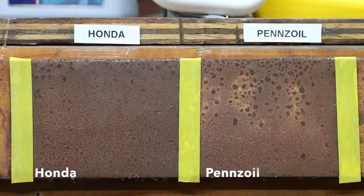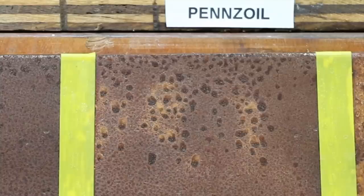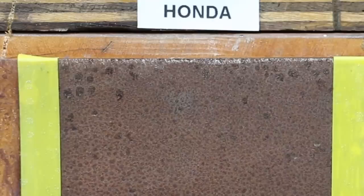I applied the rusting agent 3 times in the last 24 hours, and the results are very close between the two brands. Both the Honda as well as the Pennzoil did very well in this test. However, the Pennzoil definitely seems to have a little bit more rust, especially the size and the intensity of the rust compared to the Honda.